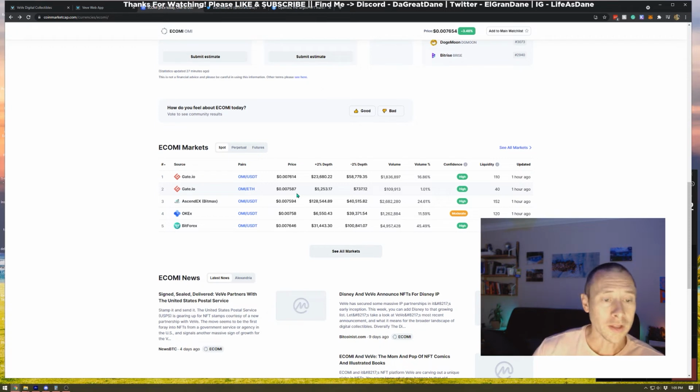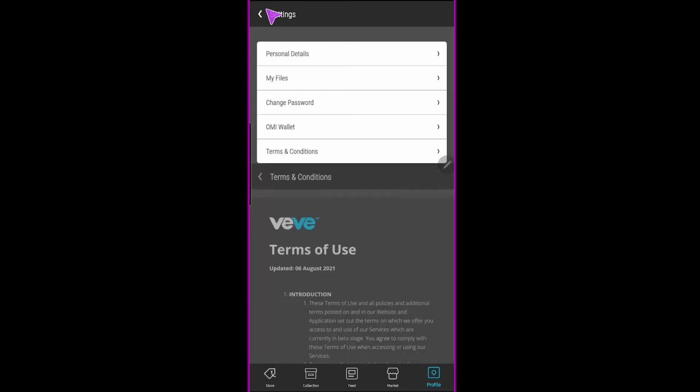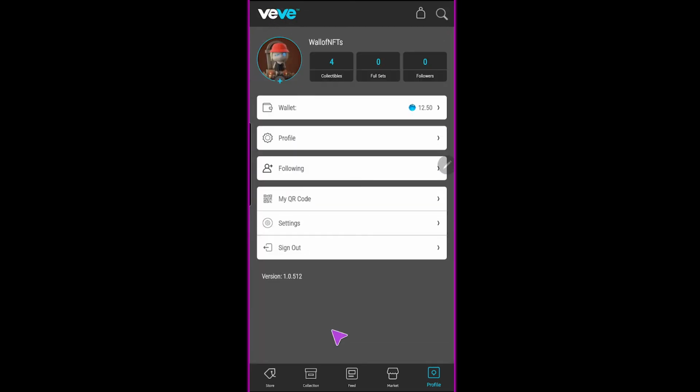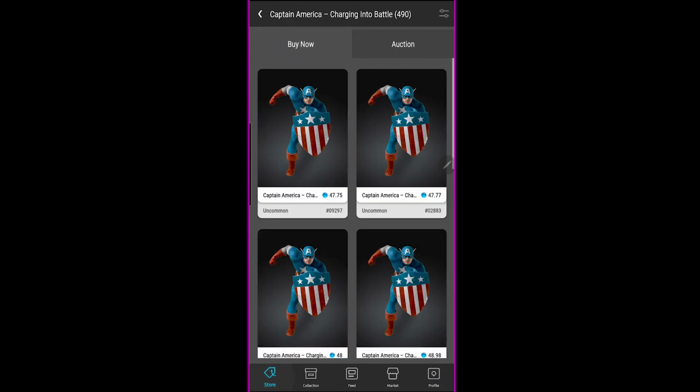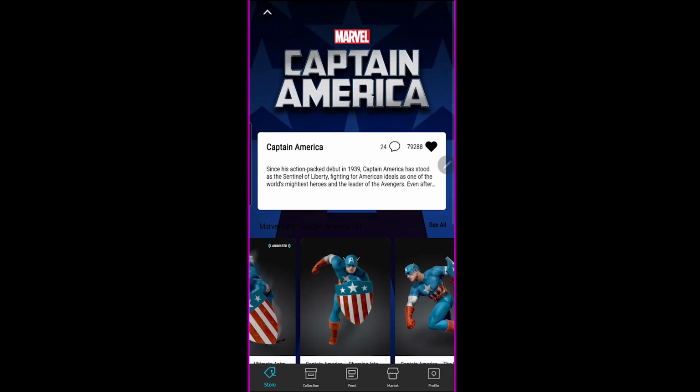So I wanted to just quickly hit on that, but let's hop back over and keep finishing up this user profile. You got your basic terms and conditions. But that's it, folks. That is the app. You can see it's pretty easy, pretty intuitive. I thought I would just quickly show you guys how to use this, and I hope it was helpful.